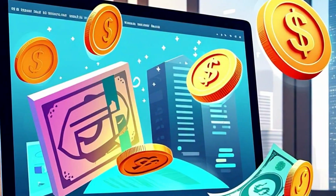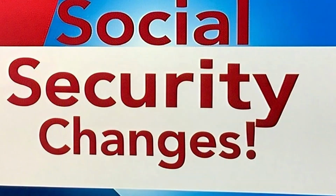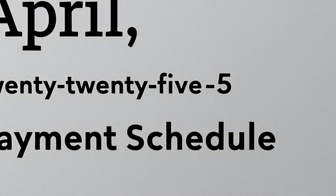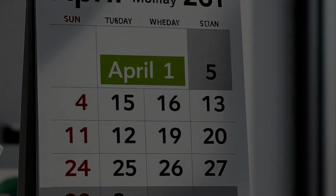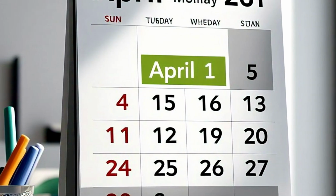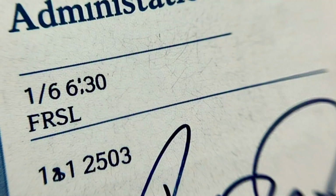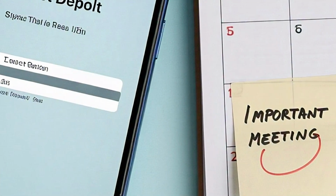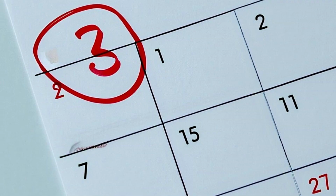First, let's break down the payment schedule. If you're receiving Supplemental Security Income, SSI, your payment will land on Tuesday, April 1st. No need to wait for an early deposit like we saw last month. For those receiving both SSI and regular Social Security, or if your benefits began before May 1997, your deposit will be on Thursday, April 3rd.